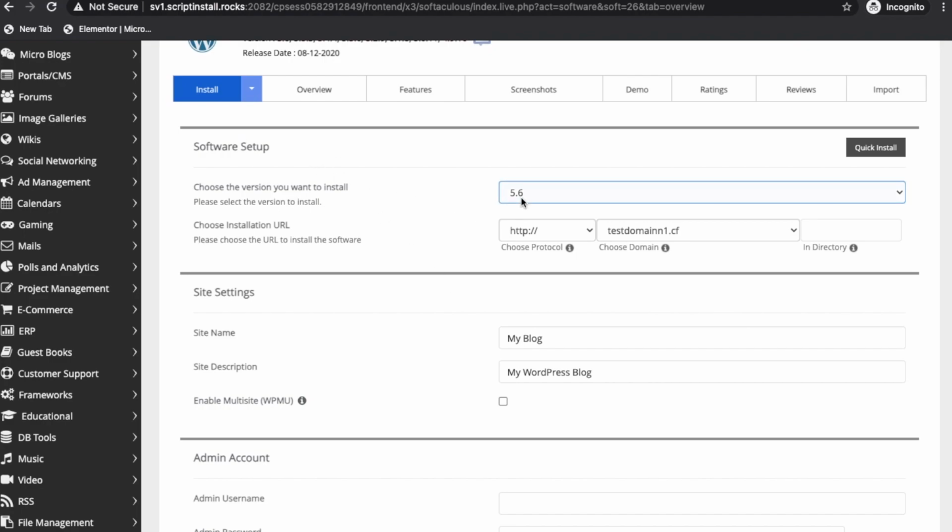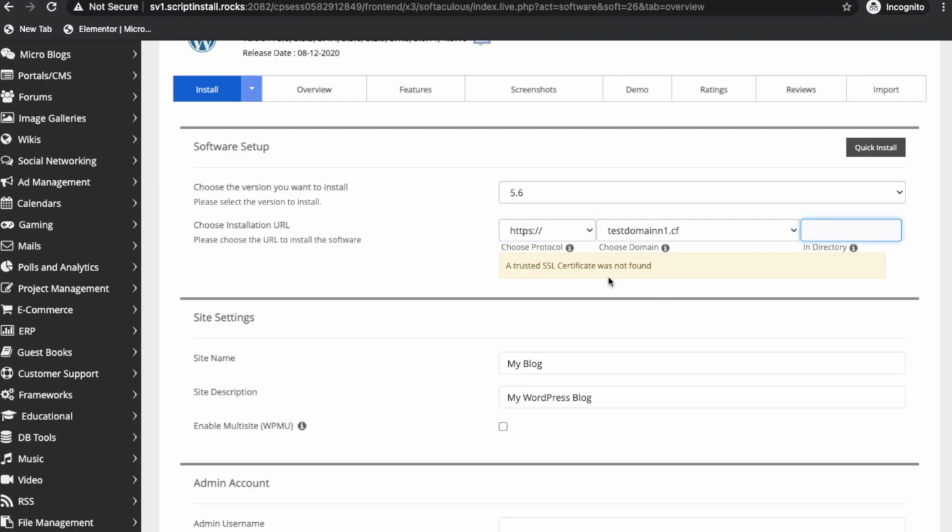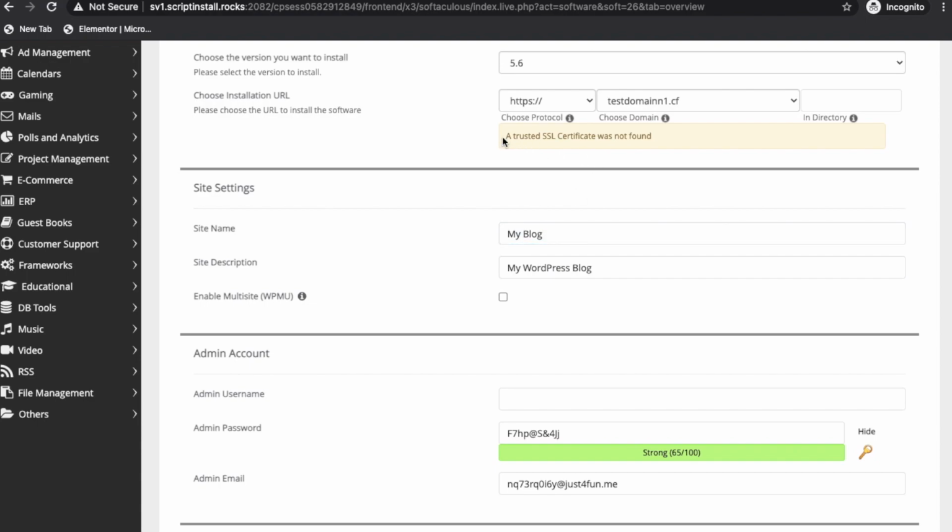Okay, so basically select the latest version as it is recommended and select the protocol. Obviously, you have to choose HTTPS or HTTPS with www as it is strongly recommended by experts, no doubts. And if you want to use a directory, just enter the directory or leave it as it is. And a trusted SSL certificate was not found. Don't worry, we will install the SSL certificate in the next step of this video. And give your site a name, my test blog.